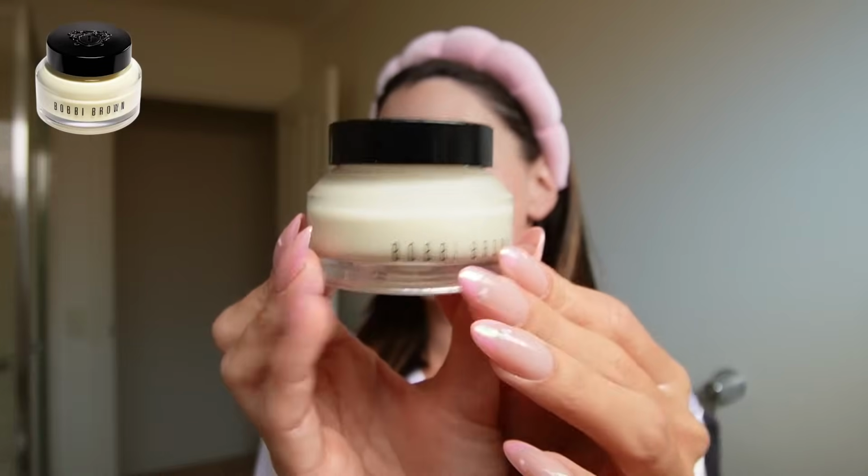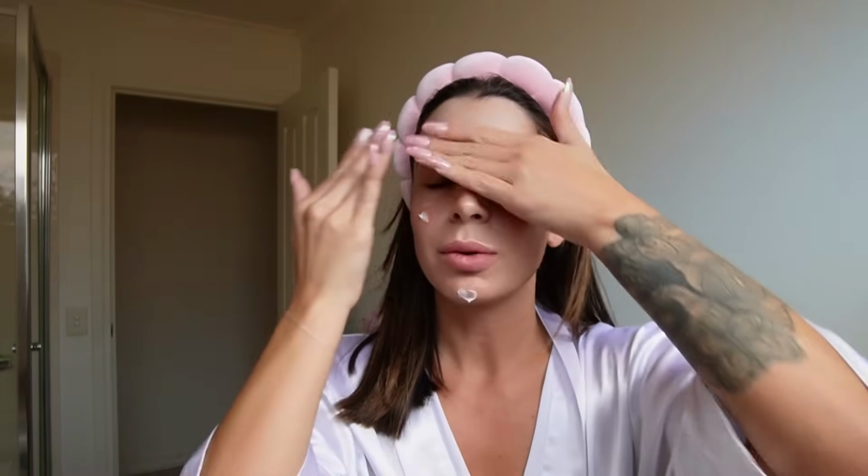Primer is the Bobbi Brown Face Base. Everything in this video is going to be linked below, and this is what I would do if I was recording the podcast, if I was doing something in the day, or if I have a date night. This is the makeup that I would do. It's probably more than my no makeup. Well, it's definitely more than my no makeup look, and it's less than if I was going to a wedding or a night event or something like that.